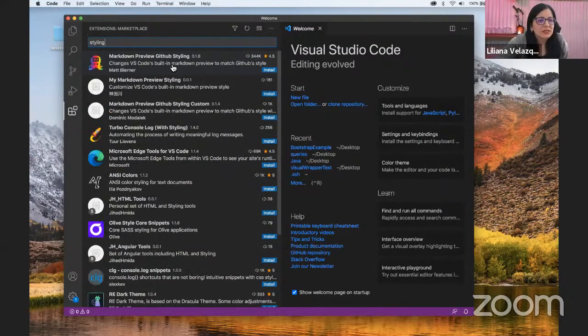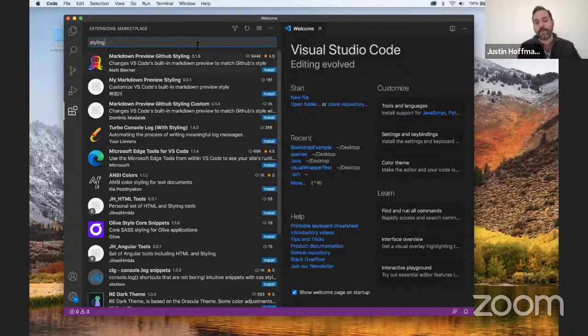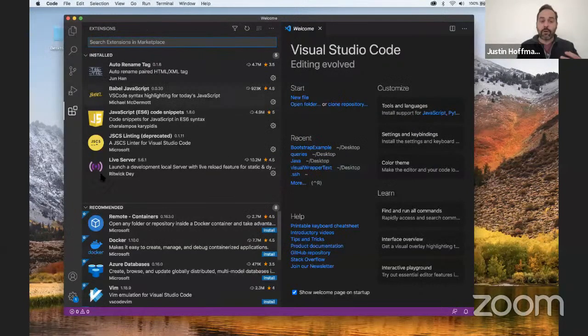Styling, I don't know. So here we have this one. I have never used it, so we won't use them today. But yeah, plugins are really cool, right? When you get more advanced, they actually help you clean up your code. They help you work faster, integrate with more stuff, and things like that.